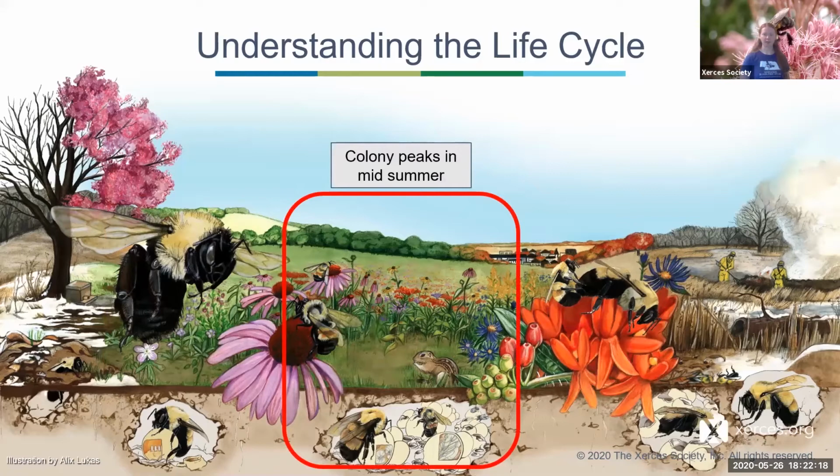anymore. She can just stay in the nest and continue to lay eggs, whereas the workers are going to take over all of the foraging needs, protecting the colony, keeping the queen fed, tending to the brood. All the tasks that need to be done are going to be taken over by the worker bees. And then in late summer, you're going to start to see male bees produced as well as new queens.